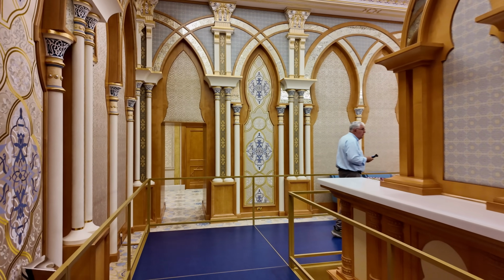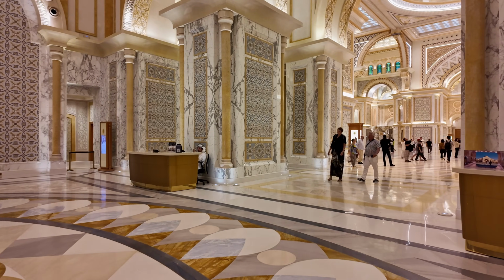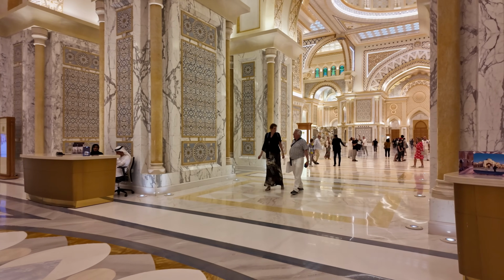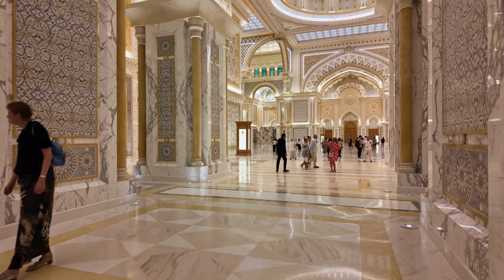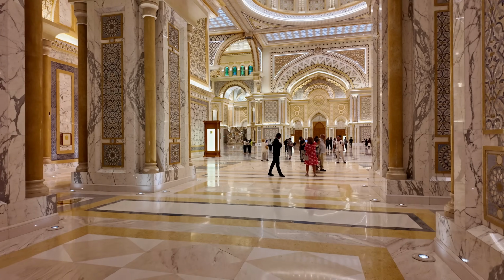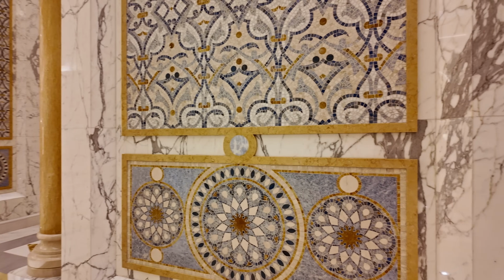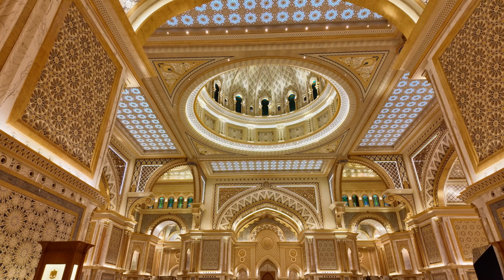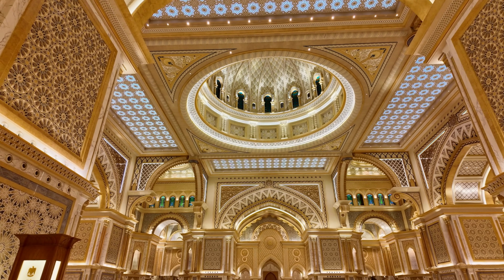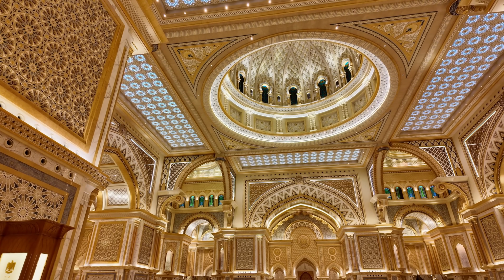This area is really beautiful. A friend of ours recommended for us to come here, and she said we would like it, and she was right. It's highly recommended. You can't get over how elaborate it is. Look at these mosaics. The dome is unbelievable. You can't get over the size of the place, for one thing.